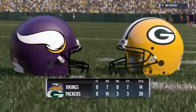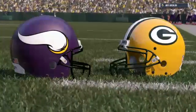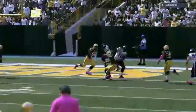Someone's happy. Someone is not. So for Green Bay, it'll be a .500 start as the win gets them back to 2-2. And they'll get to stay put for a few days as they'll host the Atlanta Falcons.